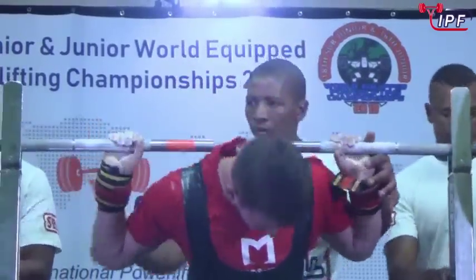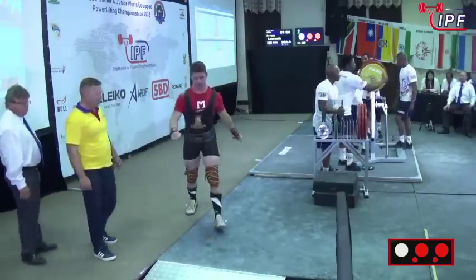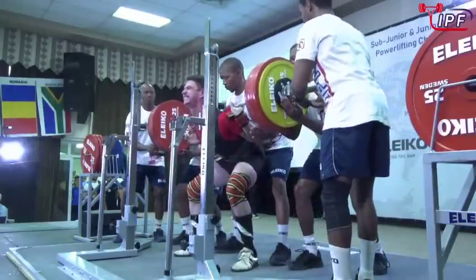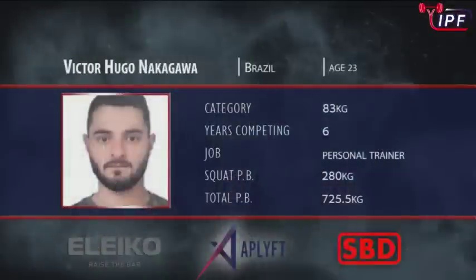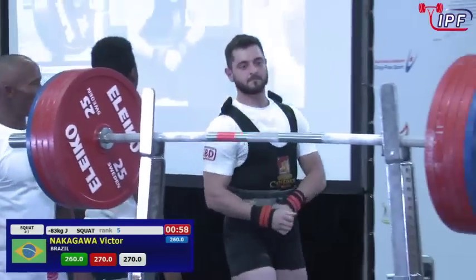He looks confident. And unfortunately getting 2 red lights for not deep enough from the head ref and the side ref. Victor Nakagawa from Brazil, 270 kilograms. Again, another one who missed his second lift. As I said, most of our lifters in juniors miss their second lifts. So they're going to fight in the third one. Yeah, it's always tough. You're trying to get the biggest total you can, but you've got to sort of get those lift selections right so you can get them on the board.